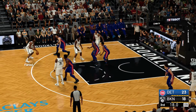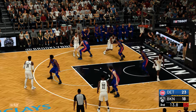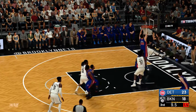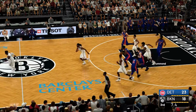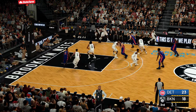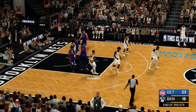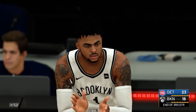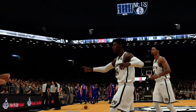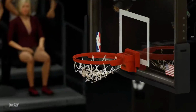Davis sets a screen. And Fareed kicks to Dinwiddie. Off target at the rim. Now that's superb defense down low. I mean, they played it well. It's not easy trying to alter these shots without fouling the shooter, and that's a good job of doing both. And we've watched 3 so far in this one. Pistons lead by 5. Live from Brooklyn, New York, you're watching 2K Sports.